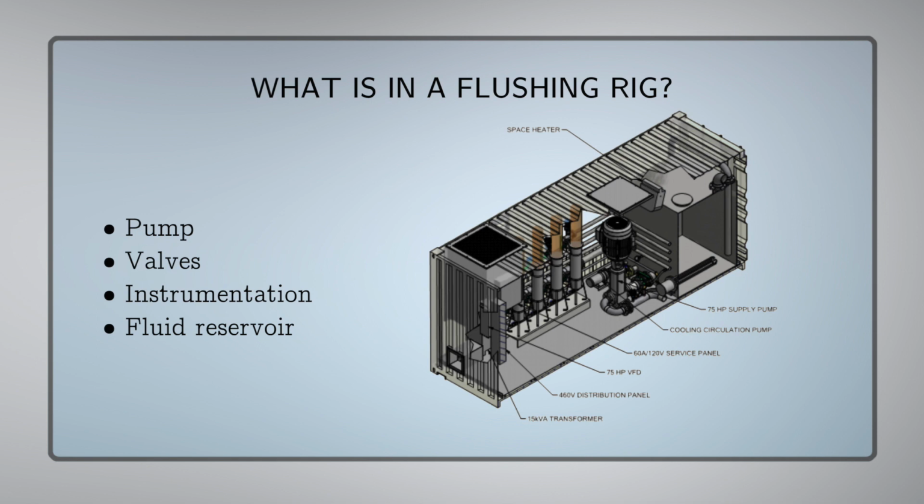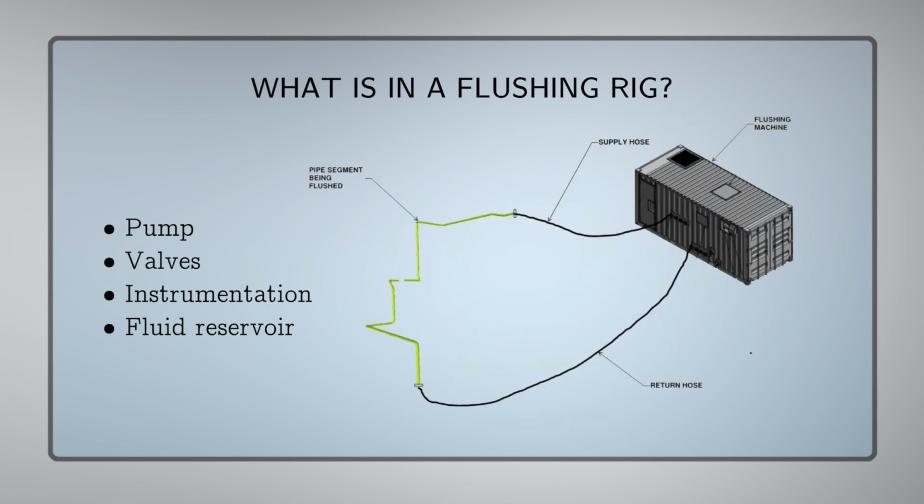To remove debris from pipes, we circulate flushing fluid through the system, commonly referred to as a segment, via a flushing rig. What's in a flushing rig? A flushing rig consists of the pump, valves, instrumentation, and a fluid reservoir. But for it to work correctly, the fluid must be circulated through the system at a flow rate that produces turbulent flow, or the rate needed to dislodge the debris. Yeah, we want that debris collected in the filters on the flushing rig.